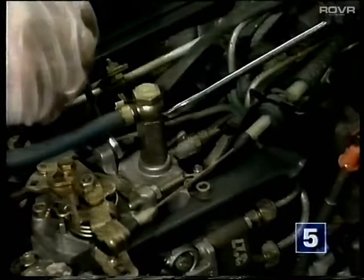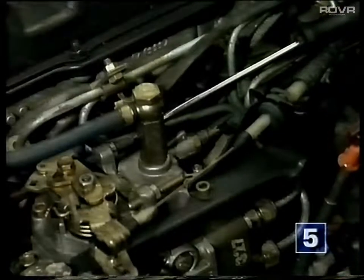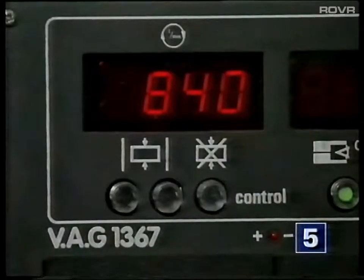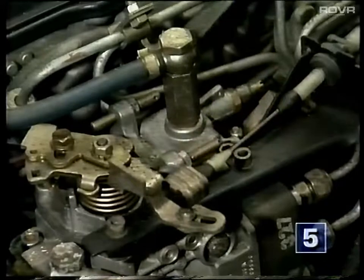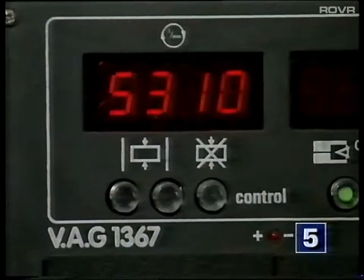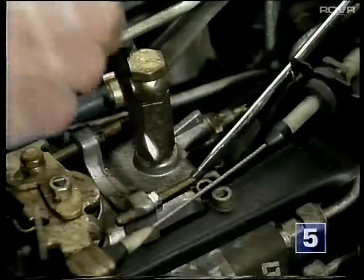Start by setting the idle speed. And then briefly hold the throttle fully open to note the maximum revs. If they are incorrect, adjust the screw and repeat the test.